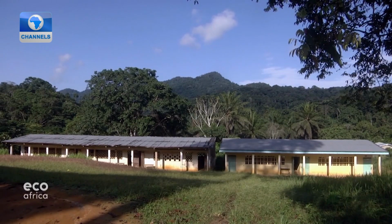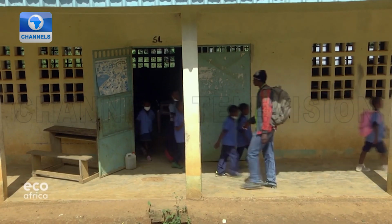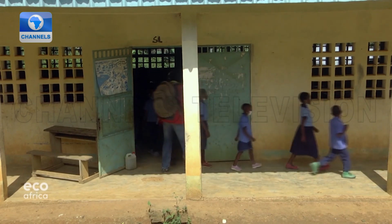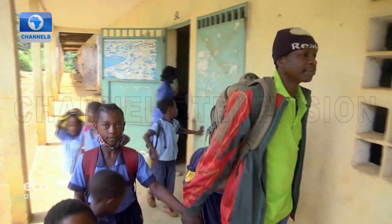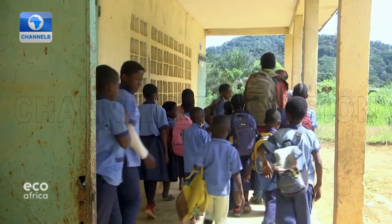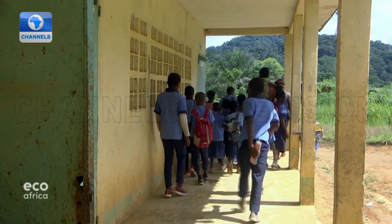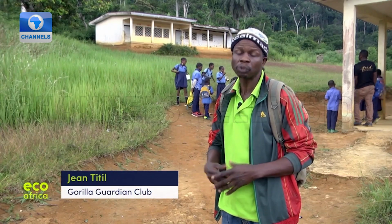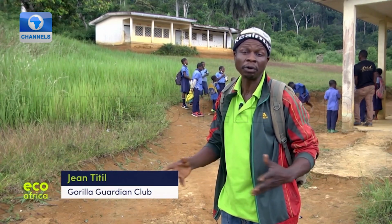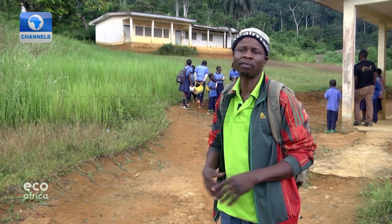The project has made many of the villagers see the forest with different eyes. Like Jean Titil, some 90% of the one-time poachers have become farmers. And that's what the children see while they grow up. But the Gorilla Guardians clubs don't want things to stop there. We want a no-go zone to be created, in which the measures to guarantee the survival of the gorillas are respected, because the species is in danger of extinction.